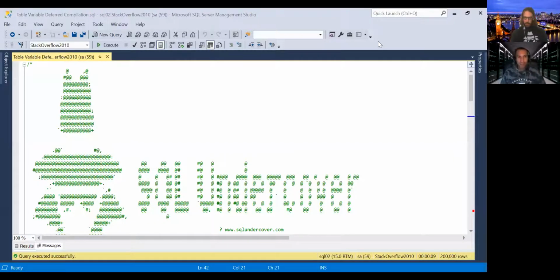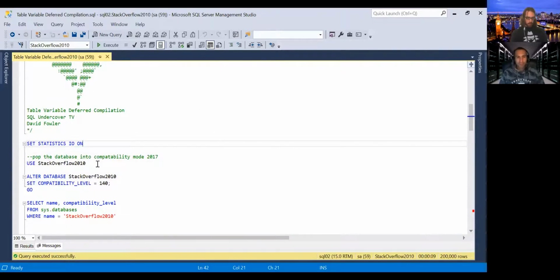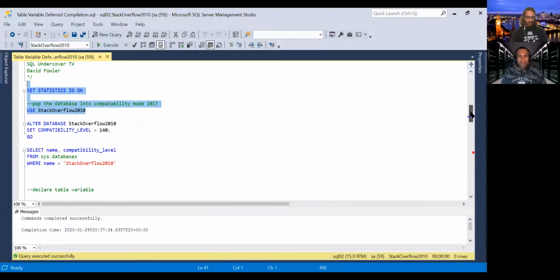Right, okay. So at the moment, I've got the camera in the wrong place. We're going to use the Stack Overflow database. Let me switch STATISTICS IO on as well, because it might be interesting to see. Pull the messages tab up so I can see what I'm doing. I need to get a bigger monitor when I'm doing these. It makes it a lot easier.